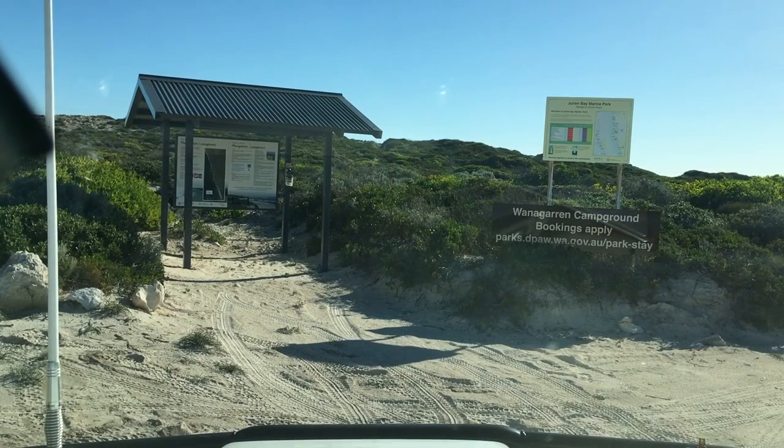Information shelter at the southern end of all the campgrounds. If you keep going on the track behind me, you'll end up in some sand dunes and have to cross them, or you can sort of weave your way down onto the beach from here and then head down to Wedge Island. But for me, I'm going to head back up to Grey. There's a patch of coastline I want to get a film of, and I'll end it here.